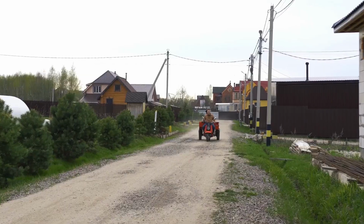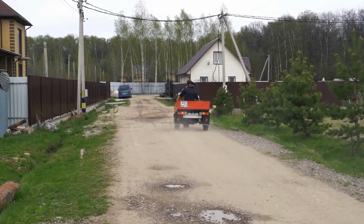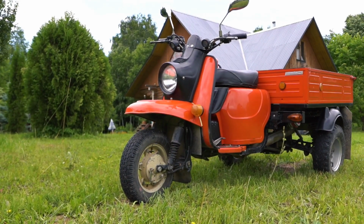Matvei is a true engineer. When it comes to the technical side of the Tula Murave vehicles, he's definitely the best. In this project, he came up with many unique solutions. I especially like the cooling system.